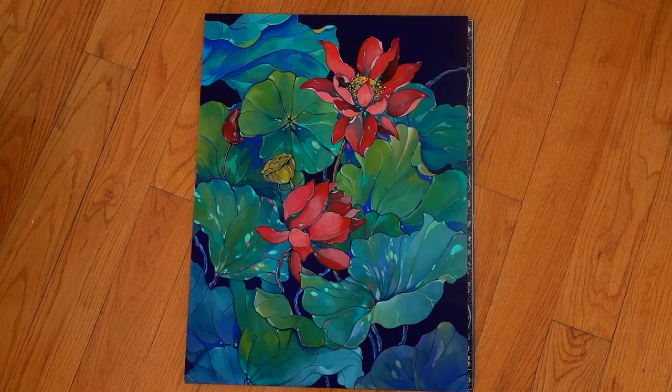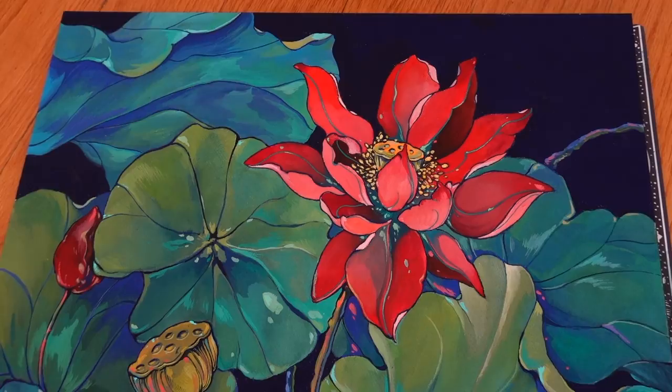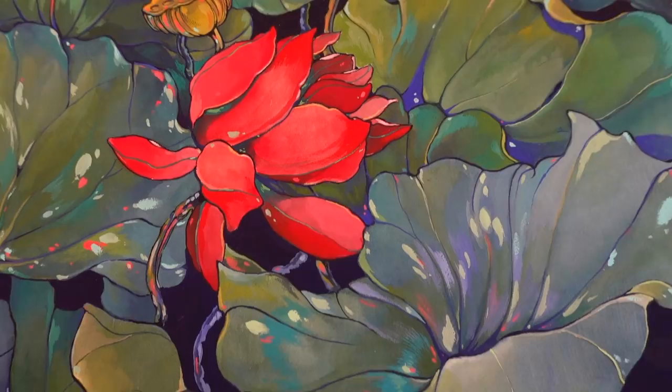This piece is done. I'm actually really surprised that I finished it because I'm really bad at finishing paintings. But I worked on this for like the past 3 days. I love how it turned out. I'm really excited to hang it up in my new studio.